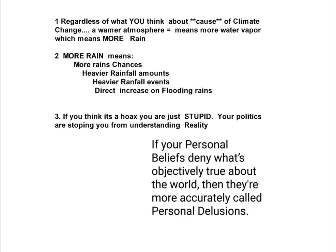Now, if you happen to think climate change is a hoax, I don't know what to tell you. Your politics are stopping you from understanding reality. It's just that simple. Remember, if your personal beliefs deny what's objectively true in the world, then they're actually personal delusions. They're not just beliefs. That's where we are right now, folks.